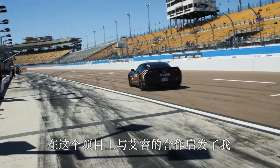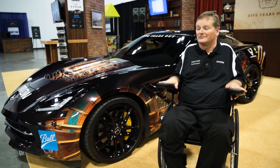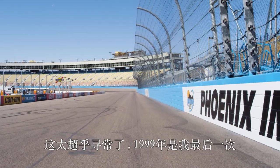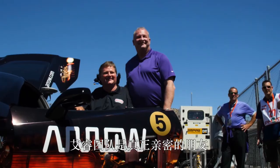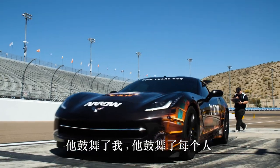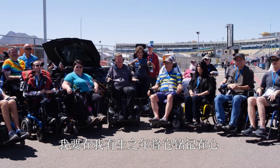One thing that's happened in dealing with Arrow, it's inspired me, it's given me the vision that we can, through technology, change people's quality of life. This is why I became an engineer. It's been a dream in that sense, to go out and do stuff that's never been done before. Really phenomenal to be back out here after 16 years. 1999 is the last time I drove here, so very sentimental, very cool. There's a new group of people that I think I can truly call close friends, and we've all enjoyed being a part of this from start to finish. Sam inspires everybody, not just people who have some sort of severe disability. He inspires me, he inspires everyone. It's just been an all-around fantastic experience, and I feel honored to be a part of this team and to meet the people that I've met. I'm going to remember this for the rest of my life.